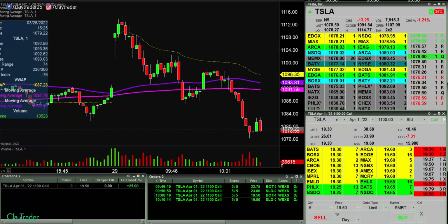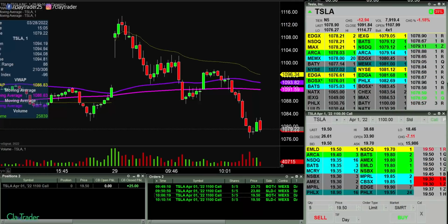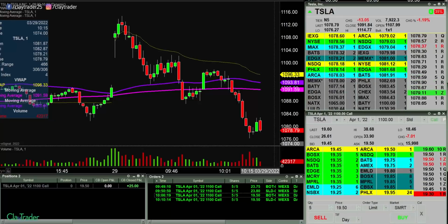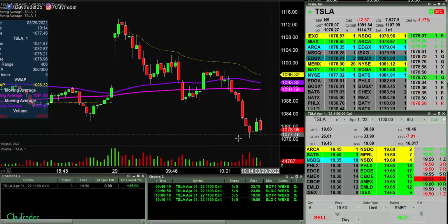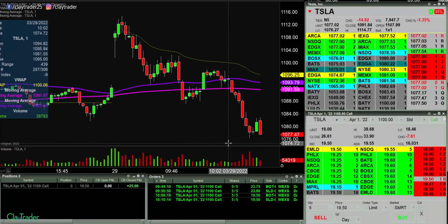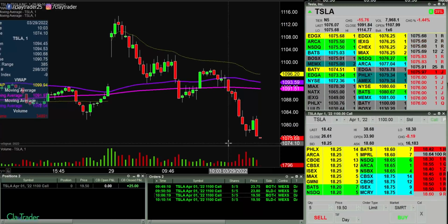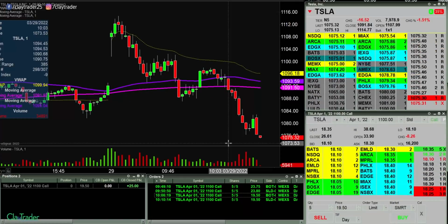So needless to say, I'm struggling today on this one. I just can't quite pinpoint where these entry points need to be, and I'm paying the price for it with having to get a little finicky with these exits. For those of you that have watched past videos, you've seen me make these trades, and quite literally, it's just boom, and I'm out within seconds. Sometimes a very, very short amount of seconds, and I'm making great money.